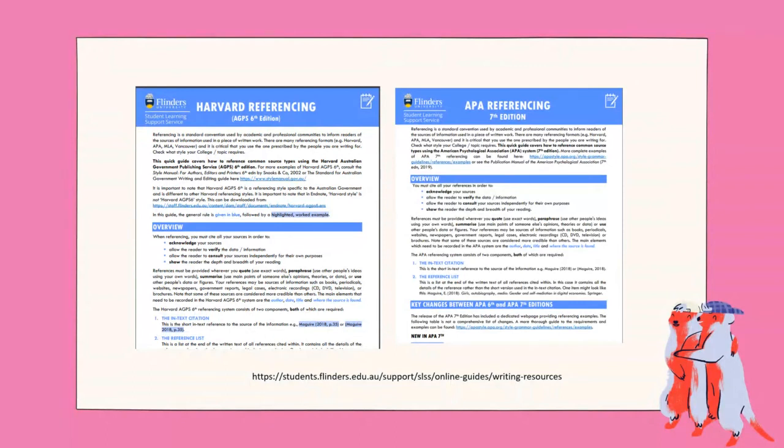Now, we in the Student Learning Support Service have prepared a few different guides for you to use. Here are two of the guides. One is Harvard referencing, one is APA referencing. You can find the guides, you can download the guides, they are in PDF format from this link over here. Again, I'll give you a few seconds to grab an image of that particular source.